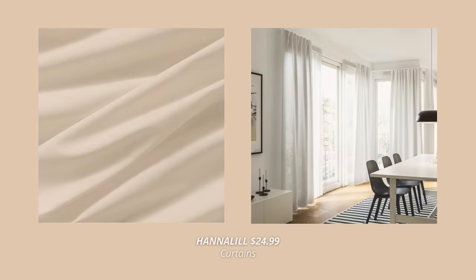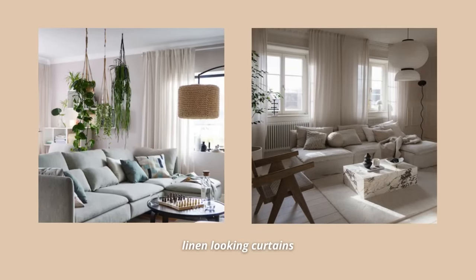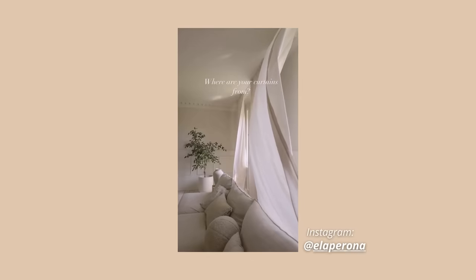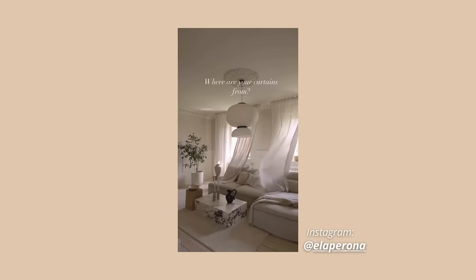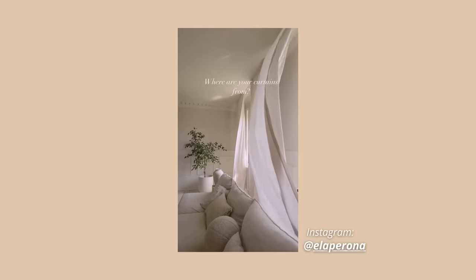I've seen these curtains recently being used by some of the most famous interior design accounts. In fact, a YouTuber I follow recently shared these curtains on his Instagram profile and they look stunning. And it's true, you cannot find curtains that look this good nowadays. But IKEA just nailed it. Another hot product you gotta have in 2024.